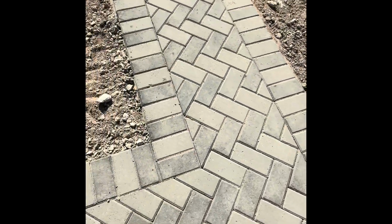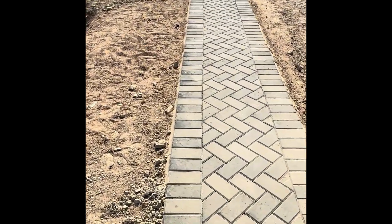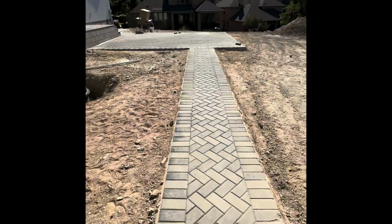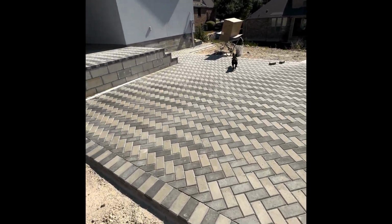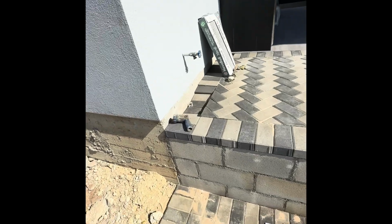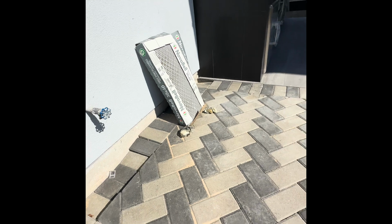The other thing that's disheartening here is that these guys didn't use polymeric joint sand. All they used was the same sand they put underneath the pavers. And with the gaps larger right there, without the binder and the polymeric sand, it's just going to erode. So here's another quality control thing here as well. One of the things that we're big on is compaction.